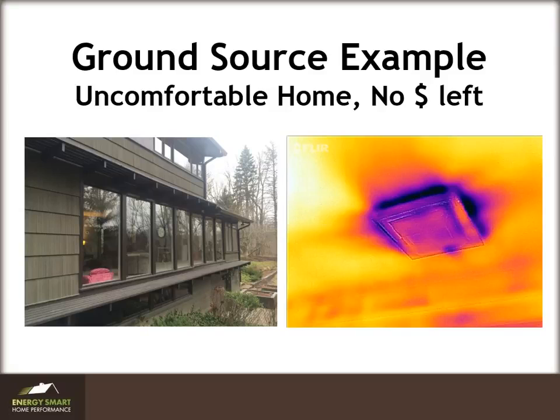The first one is to air seal the house. The second one is to air seal the house. The third one is to air seal the house. Then we insulate it, and then we put the right HVAC in. And it's pretty much always that order with a few exceptions. But yeah, this one's out of order.